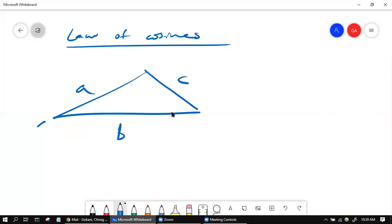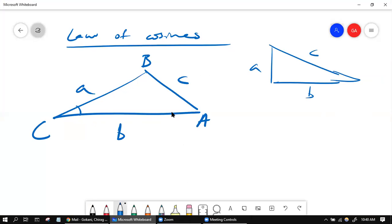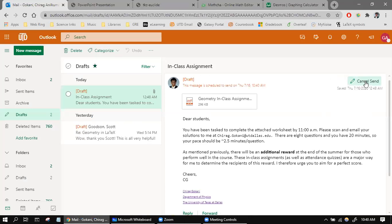Okay, so usually we use capital letters to denote the angles. So this is angle C, this is angle B, this is angle A. So if you have a right angle, you have a very nice relationship between A, B, and C: A squared plus B squared is C squared. We'd like to find a general relationship, and we're given this angle theta. We'd like to find a general relationship for the more general triangle.